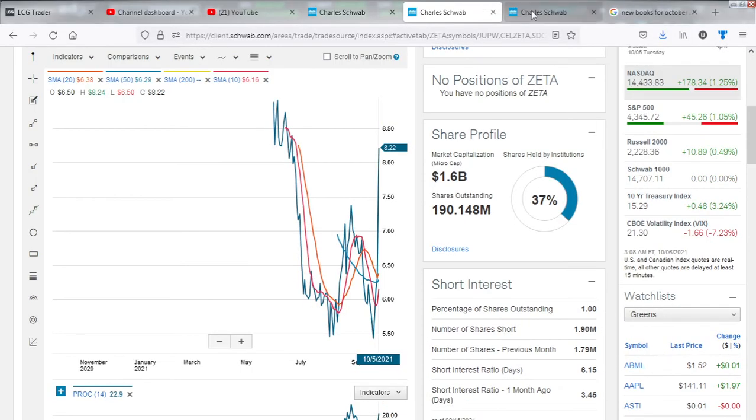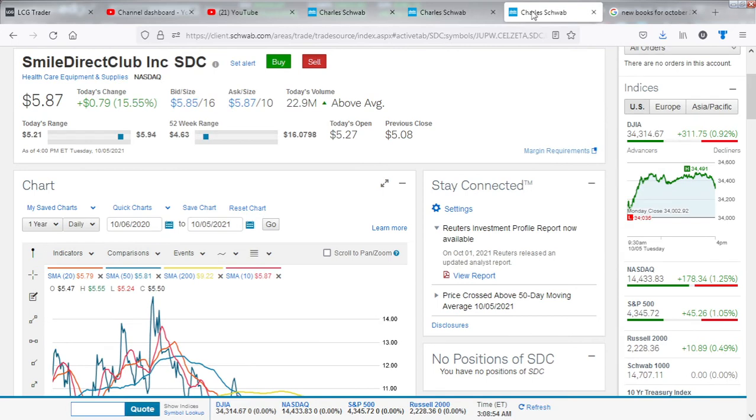And then moving on to the next one is SmileDirectClub, SDC stock. SDC climbed over 15% after Tuesday, when the company said it had received a US patent for its SmileBus concept, providing oral care services to more remote parts of the country. So yes, it closed over 15.55%, as you can see on the screen there, and the price rose through the 50-day moving average of 5.78 on above average volume.